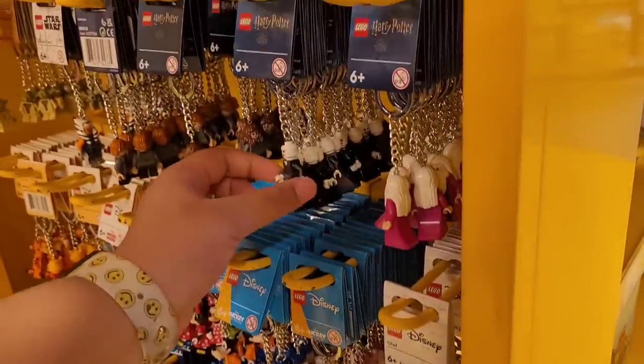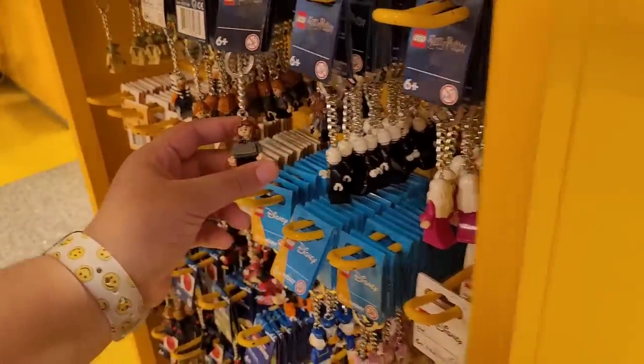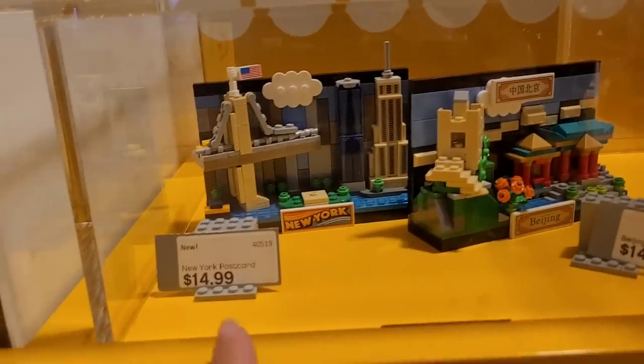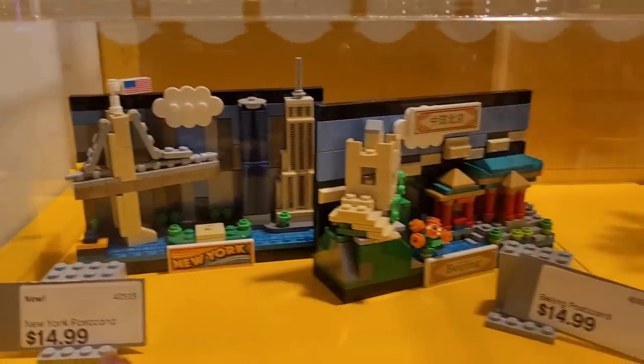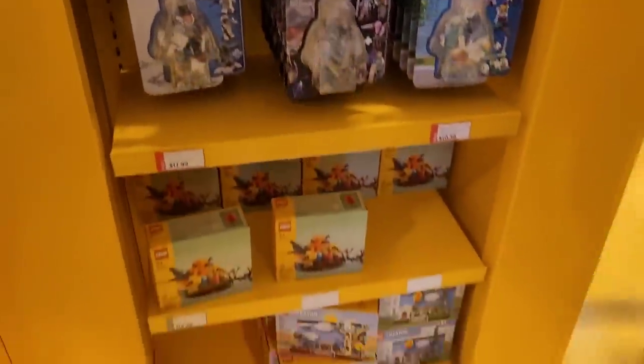You can get all the keychains. Harry Potter, Voldemort. And is that Hermione? They look like Hermione. Yeah, that's neat. Look how cute. You can even get postcards. Lego postcards. If you guys wanted a Lego postcard, $15. Y'all, that's cheaper than birthday cards these days. That might be way more interesting, too.